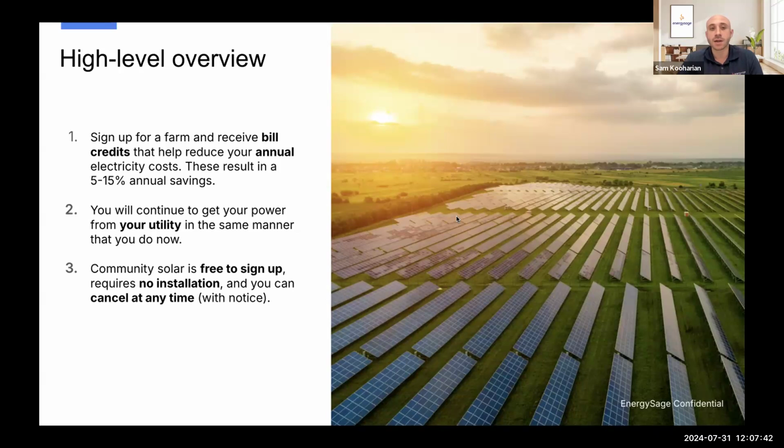And what I really love about community solar as an alternative option here is that it's also very flexible. It's free to sign up for these programs. You just pay for the credits. Like we said, there's no installation, and you have freedom to cancel them at any time. So you're not locked into any kind of long-term contracts here. There's no cancellation fees or anything like that with community solar.